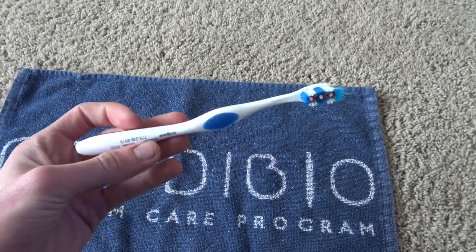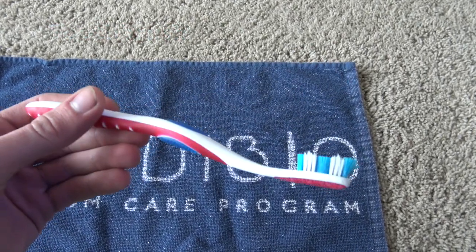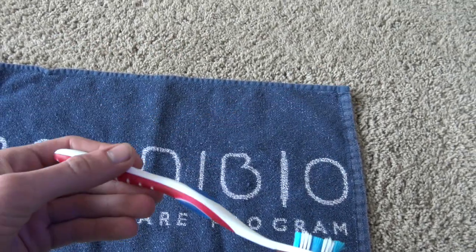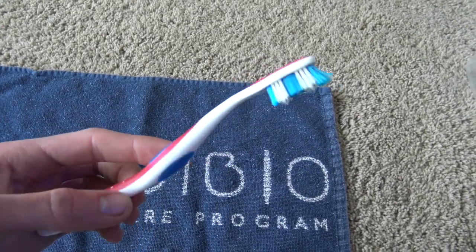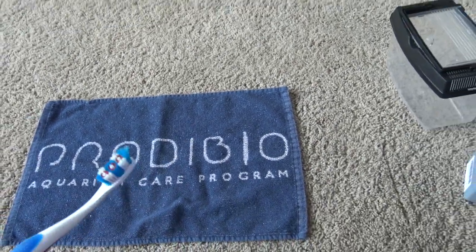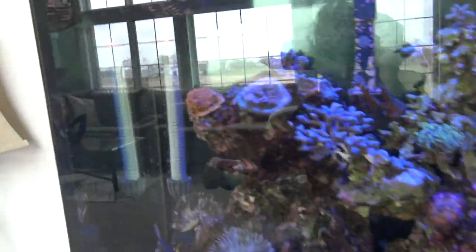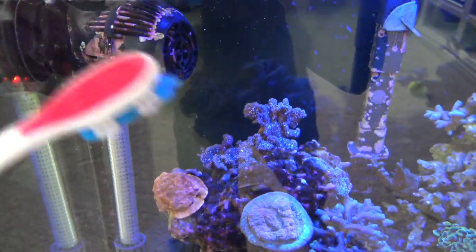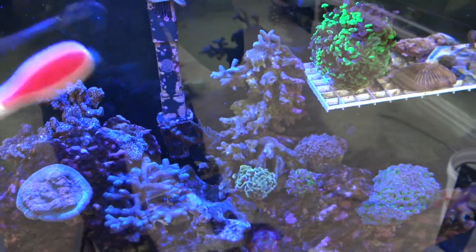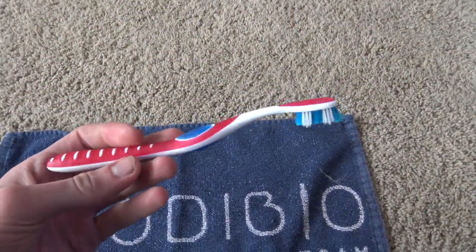Next item is a toothbrush. Don't use a previously used toothbrush in your tank, obviously. Get a cheap new toothbrush from the store, $1 or $2. I use this to clean, oops, sorry about that terrible glare. Clean off the powerhead, go over it, clean all the filter intakes, the skimmer pump, everything with this. Toothbrush is one of my most used cleaning tools.